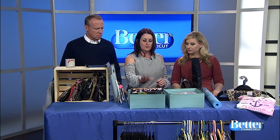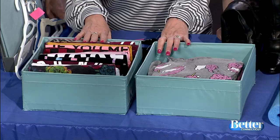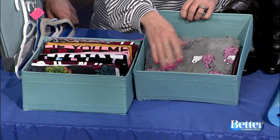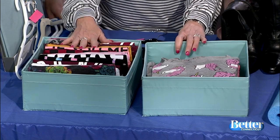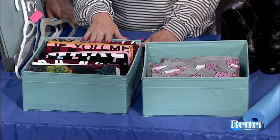All right, so folding. Pretend these are drawers. Vertical folding, file folding, is important because you can see what you have. If you were to open this drawer and look at it, everything's flat and you can't really see what's in there. If you pull open this drawer, you can see what logos or what shirts you have and take it out without really trashing your drawers.